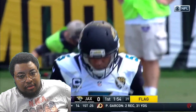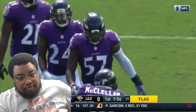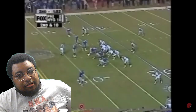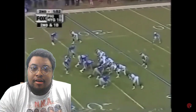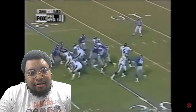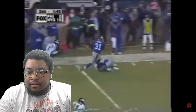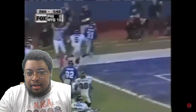There is a flag down. C.J. Mosley made an unbelievably athletic grab on that interception. That's a good catch. Good old days, boys. Man, sport. Oh, man. By the way, touchdown.